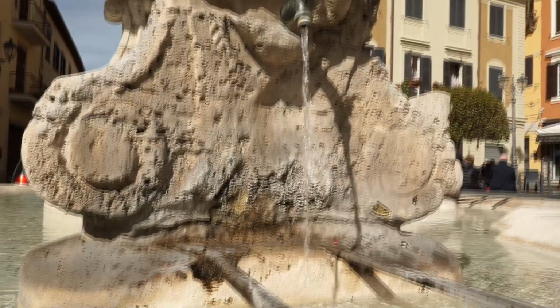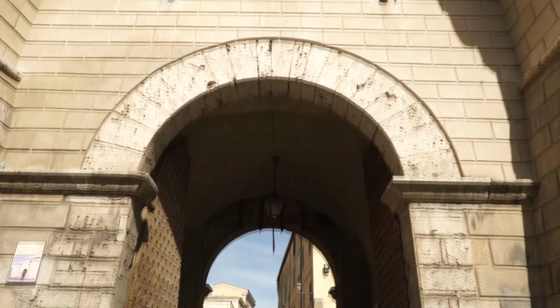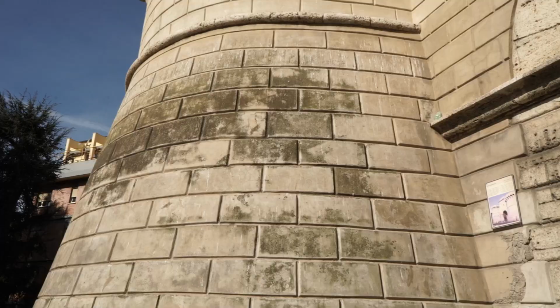Look at the picturesque Baroque masks of the fountain in Piazza Mazzini. The phrase "si paga gabella" means you have to pay the duty, and charged a tax to all people who entered the town from the southern part of the Papal State, carrying merchandise. The so-called Neapolitan Gate is a remain of the medieval walls.